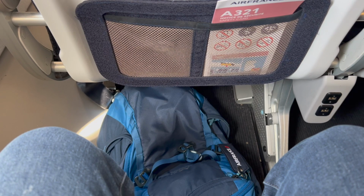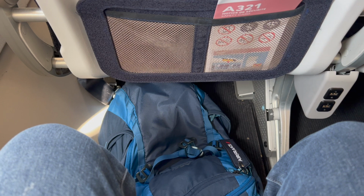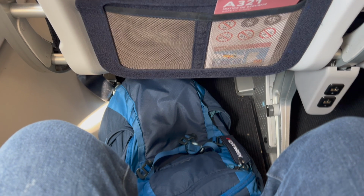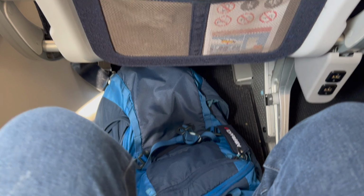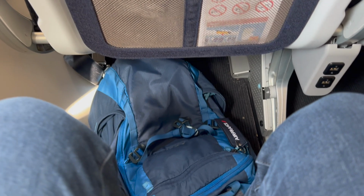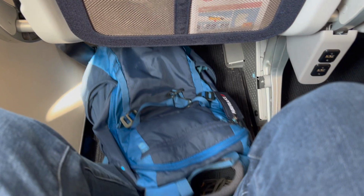It wasn't really a problem for me, but if I were just a few inches taller, it wouldn't really be that generous. And also the fact that there is no adjustable headrest with this business class seat is not really that impressive. The tray table is kind of small, and there's no seatback IFE, so I have been in a lot of economy class seats more comfortable than this.